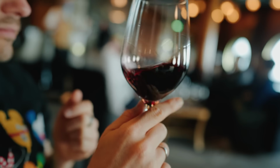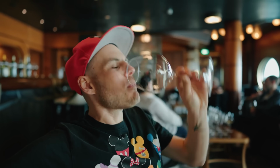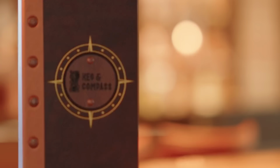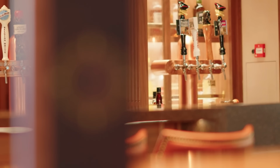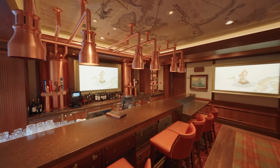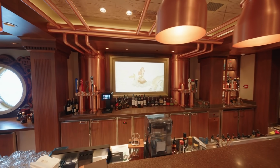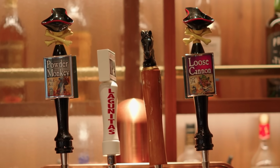They do, however, offer a wine package where you can choose a certain number of bottles of wine for a set price. You can also buy a beer mug that is $16.95 at the time of filming. This costs $10.50 to refill, giving you an extra $2.50 worth of beer for free every time you refill it.